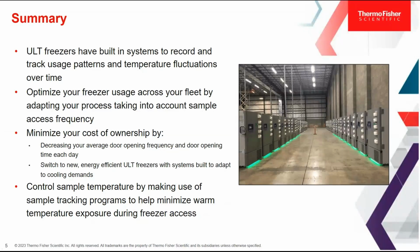And ultimately, that's going to drive better efficiency across your fleet, whether it be a refrigerator, a freezer, or an ultra-low. These tactics all play a part. So that's kind of it, right? The usage affects energy consumption hand in hand. The better we can control our usage of our cold storage products, the more effective we are, the lower the energy consumption, and the more sustainable our overall lab is going to be.